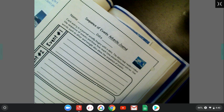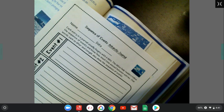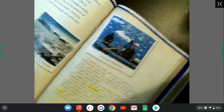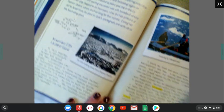Okay, so let's talk about the sequence of events in the story Antarctic Journal. Each journal entry usually begins with a date. The date helps the reader follow the sequence of events and know how much time has passed between the entries. Clue words such as after and tonight also show the sequence of events. So each journal entry in the story will have its own sequence of events.